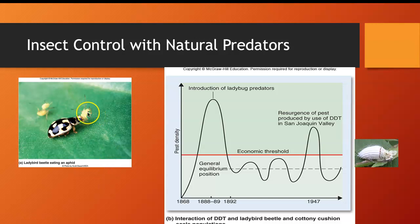The ladybird beetle can eat aphids, so you can introduce the beetles to control the population of aphids. The aphids like to suck the sap of the plants. And another example is the cottony cushion scale. It's a white worm, okay. And you can see the pattern here. This is the growth density of this worm. And around about 100 years ago, we have a high population. That's when the people introduced the ladybug predators and significantly brought down the population of the pests.